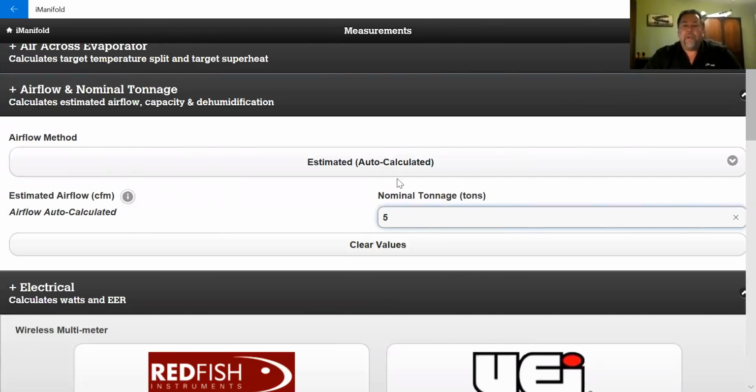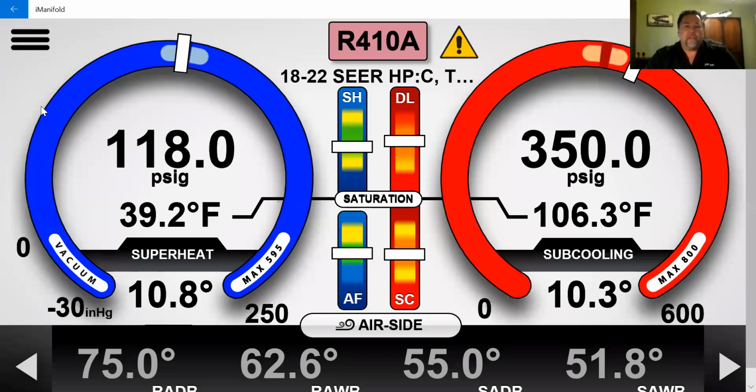As usual, when you put anything into any of these fields, upper right-hand corner here, the submit button, your best friend in the industry here. Select our information. We've got our profile in. We have our tonnage in. So we've got an airflow measurement here showing that we're good on our airflow. Aesthetically, everything in our center here is looking pretty good. Our pressures over here, we're a little bit high on our head pressure. We can adjust that.